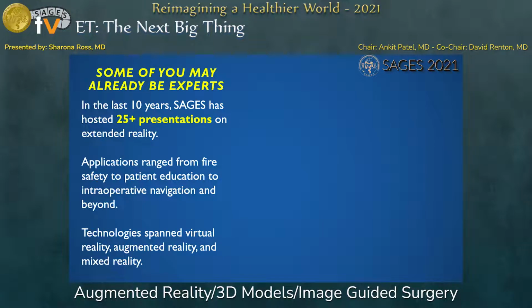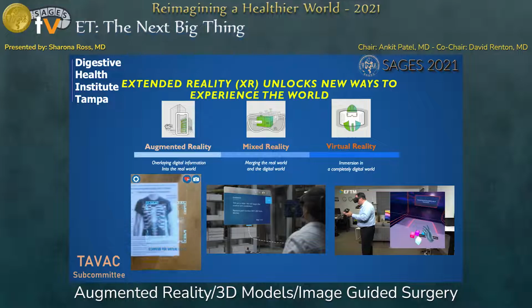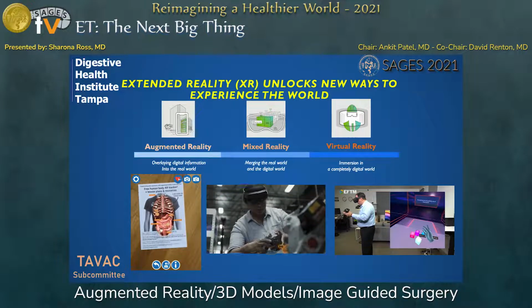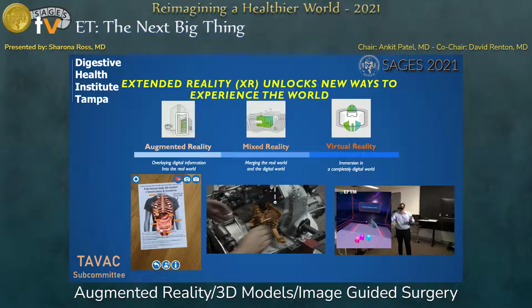As a quick foundation, before we take a closer look at the importance of extended reality, let's walk through what extended reality refers to. Extended reality is a blanket term that encompasses augmented reality, which overlays digital information into the real world. Mixed reality, which merges digital information and content to the real world. And virtual reality, which is a full immersion into a completely digital world. At its core, extended reality enables completely new ways for users to interact, consume information, and communicate with others.